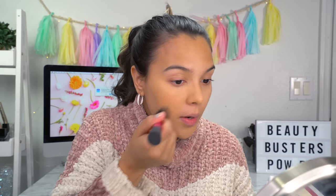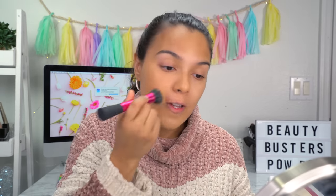I'm definitely gonna need something else to blend it. I also have the Real Techniques brush right here. This one definitely blends a little bit more. The other one is definitely much more streaky. It's gorgeous. It's definitely drying out matte, in my opinion. Like, it has a little bit of luminance to it.